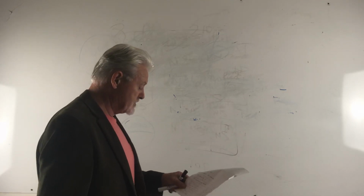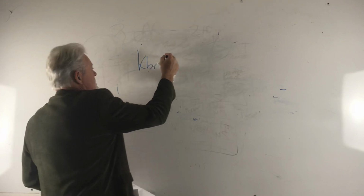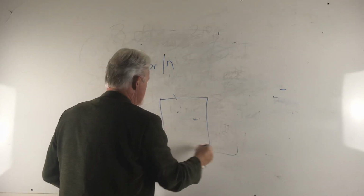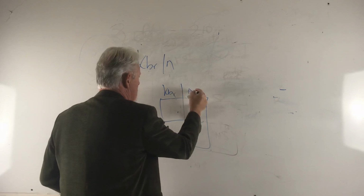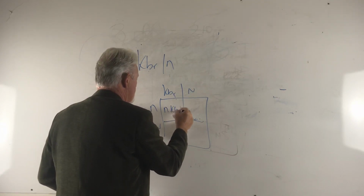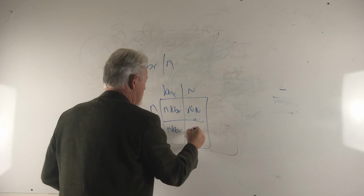Someone's breeding a brindle to a pure white dog, what will I get? Well, remember, brindle is a dominant gene. If you've got a dog that has a copy of brindle, KBR, bred to a non-brindle dog, then half the dogs will have a copy and show brindle. So there it is. N, no brindle, no brindle.